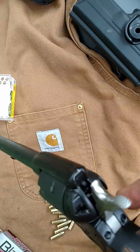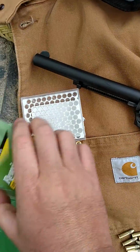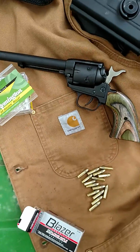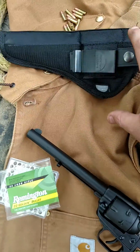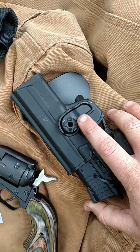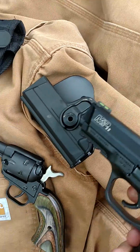As you can see, these are loaded, ready to shoot. We're at the range right now. I'm going to shoot the Remington through the single action. I'm going to shoot the Blazer through the semi-auto. I have 2 different holsters here. One's a soft nylon case, goes on your hip. The other's a hard case, kind of like the police carry. To get it out is that way.